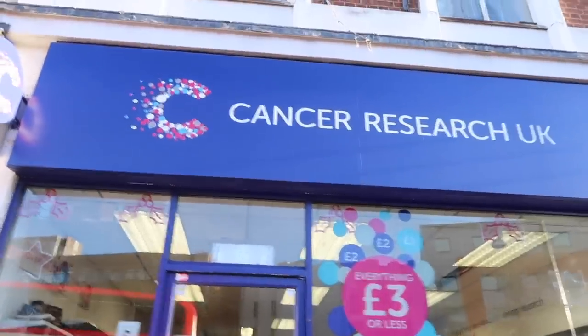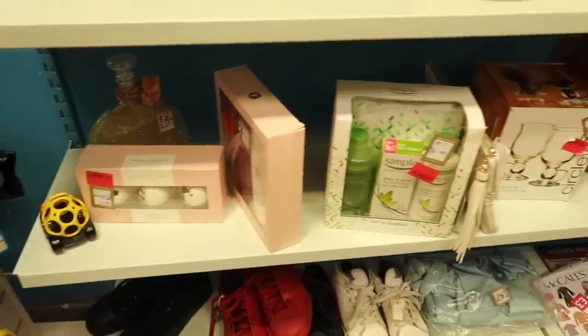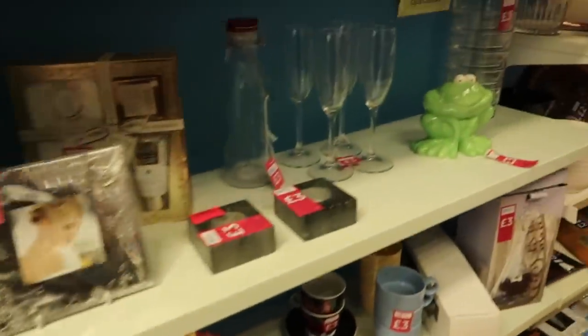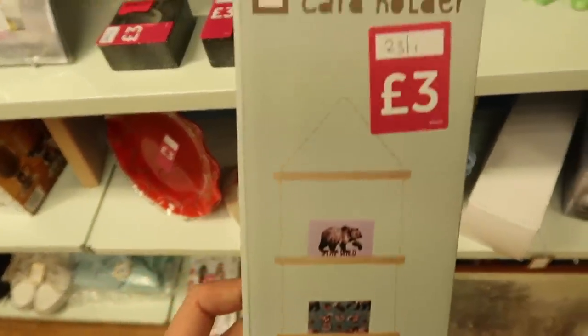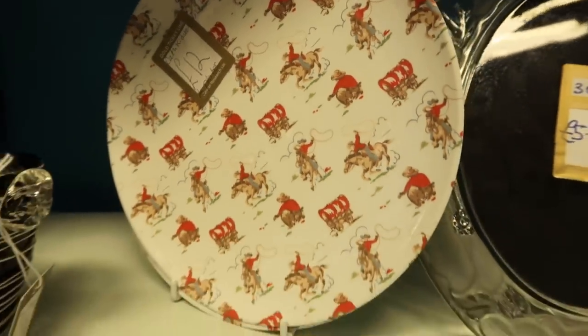So I'm in Lewisham now. The time is 2:30 and this is the first place we're going into. It is Cancer Research and everything is £3 or less. Bargains. Just got a candle for £2. I don't know if it's any good, but it smells really nice.